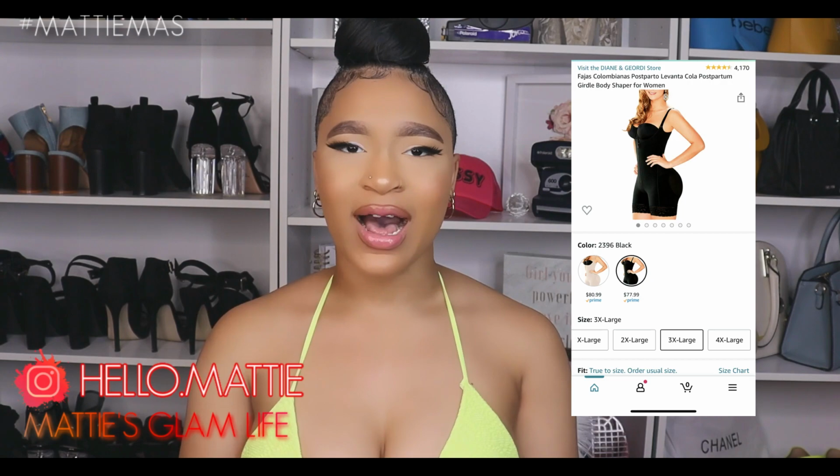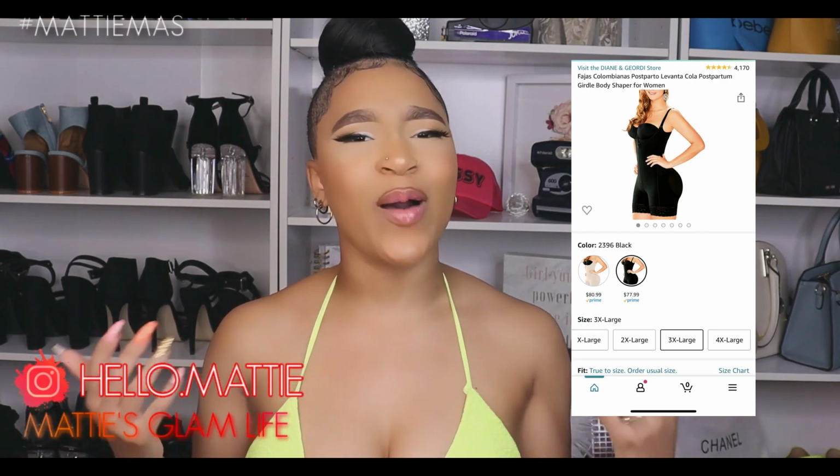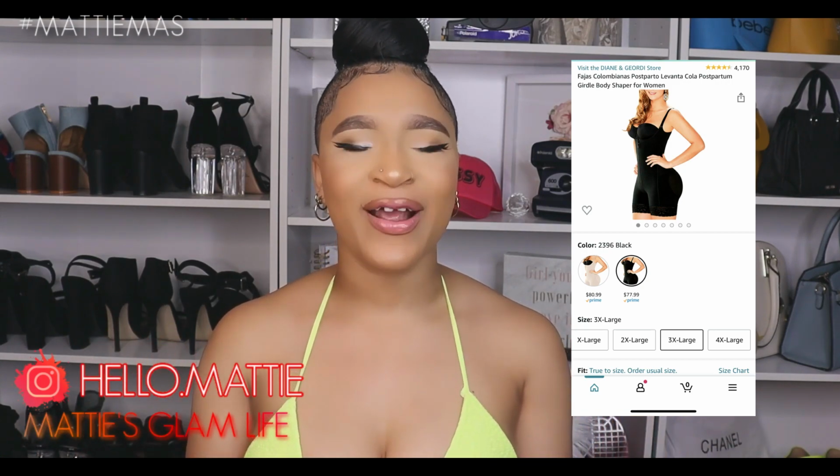Now, if you've been watching me for a while, y'all know that I prefer fajas over waist trainers any day. And I typically get most of my shapewear from Amazon. So the fajas that I'm sharing with you all today are from Amazon. Now, I absolutely love these fajas. Fajas are on the more expensive side, which is why a lot of people tend to shy away from them because they typically don't want to pay that much for shapewear. But let me tell y'all, it is always worth the money.